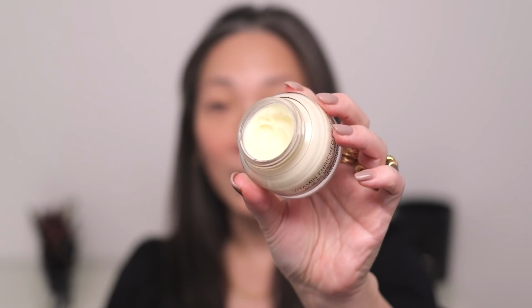So let's go ahead and jump right in. I'm going to start with, of course, the Bobbi Brown Vitamin Enriched Face Base. One of my favorite primers. A rich, creamy texture that isn't too heavy. It is like a dream. So I'm just going to work this into my entire face.